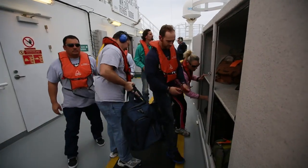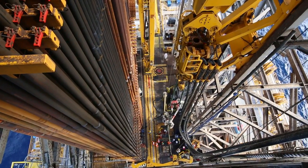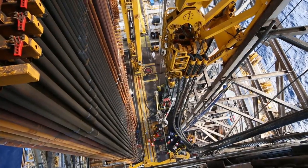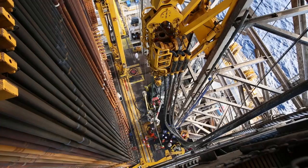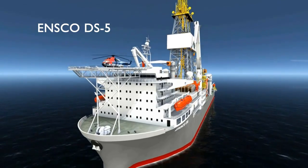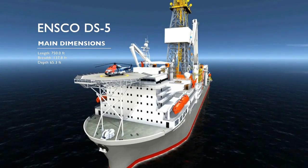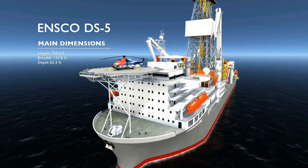Everything about Ensco DS-5 and the drilling operation is huge, from the sheer scale and size of the equipment to the incredible amount of energy and power required to make it work. The ship is 750 feet long, that's 2.5 football fields in length, and 138 feet wide.